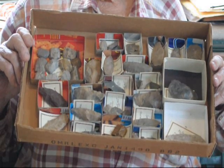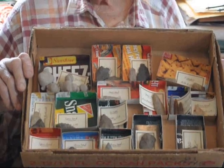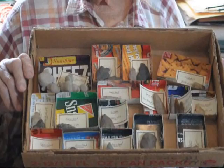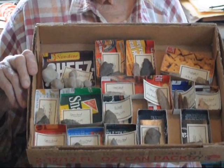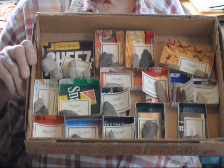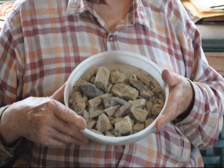So my father's holding up one box of arrowheads there, and he'll hold up another one for you. And here's another box of arrowheads and some things that we've found. And of course, at Highland Hill Farm, we have lots of other things as well. We also have places for you to go look for fossils.